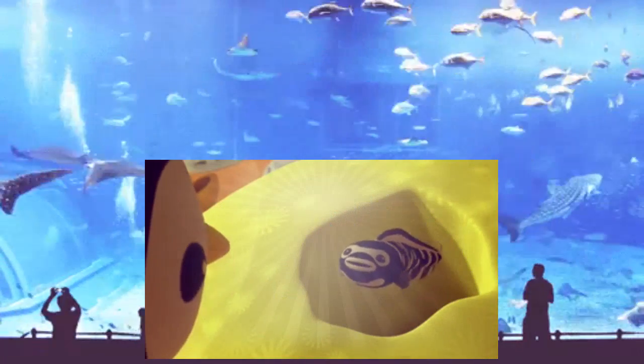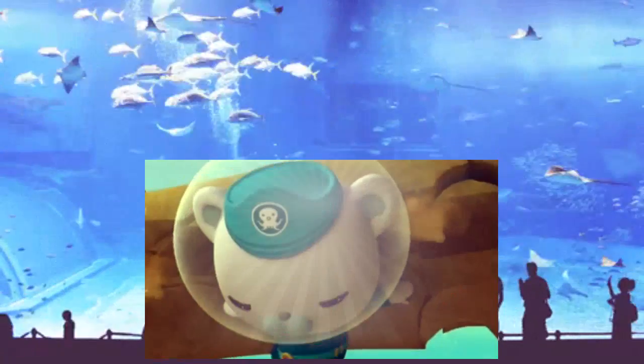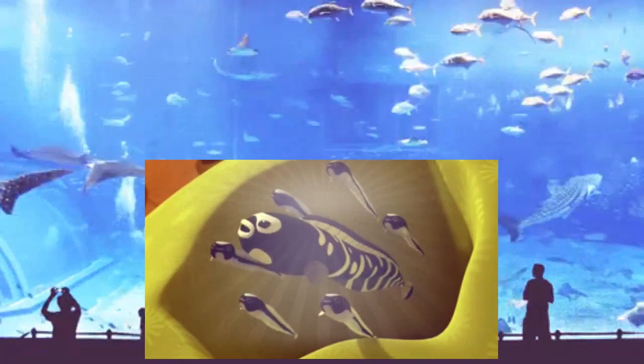Hoo-wee! I like our new digs. Reminds me of my old home. Well done. And Mama and her young fish, all safe and accounted for. Got my burrow, got my kids. Huh? Hey, where's Gilbert?